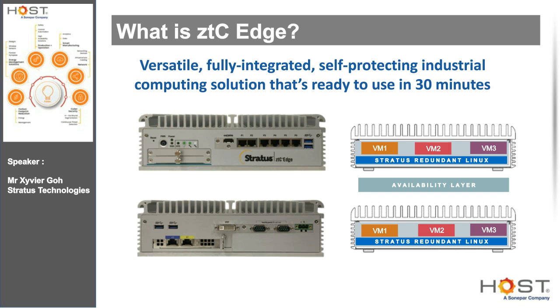The Stratus ZTC comes ready to deploy out of the box within 30 minutes, offering you a virtualized protected environment. You can easily accommodate up to 3 virtual machines in either HA or FT mode. Mode selection is achieved by a simple click of the mouse button.